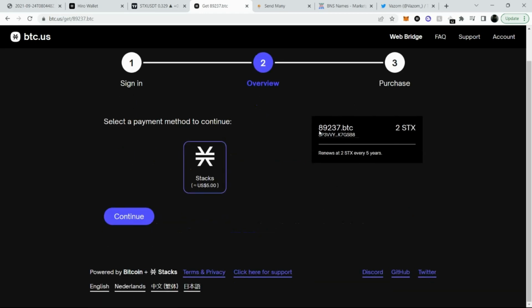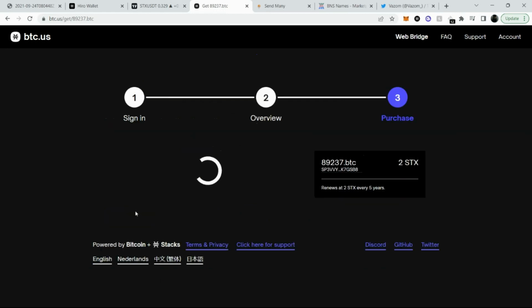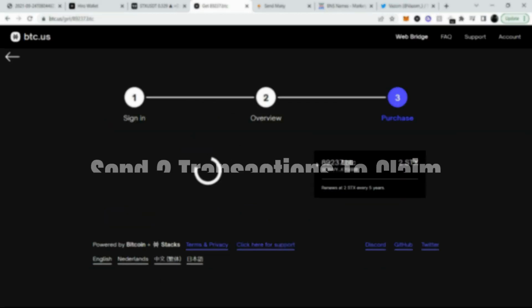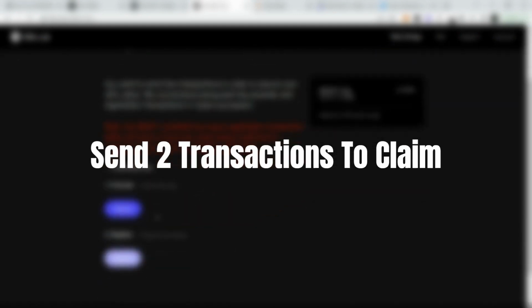We can see that I can get 89237.bitcoin for 2 stacks. At that point, I'll continue. And it gives you the disclaimer that it's only one per address, something that I explained earlier. Continue, and you get to this purchase section. If it decides to load, and here you are.